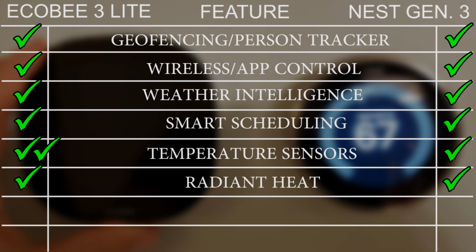Radiant heat. Both these thermostats have this, and I know this is actually a marketing term created by Nest. I don't know what the real thing would be called, but the concept is as follows. When you turn your thermostat to a certain temperature and it starts cranking the heat, it can oftentimes overshoot the value because there will be residual heat coming in through your baseboards or what have you. So both of these can anticipate this and turn off the thermostat in a timely manner.